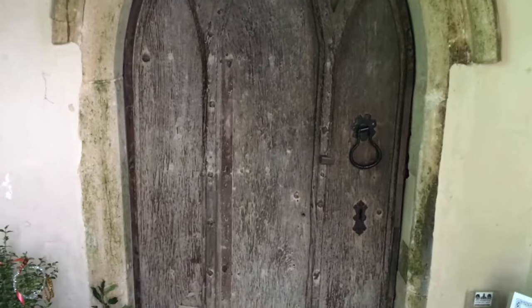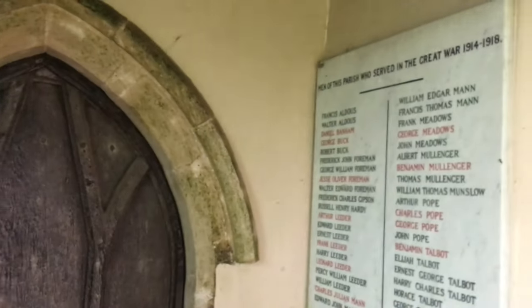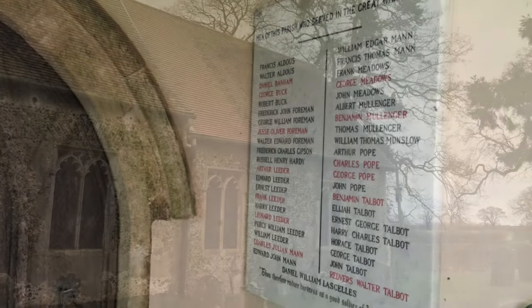Well, I just got to the door, found it's locked, so we can't go inside and have a look, unfortunately. So yeah, let's go and have a look around the outside anyway. At least we can get a look at the architecture.